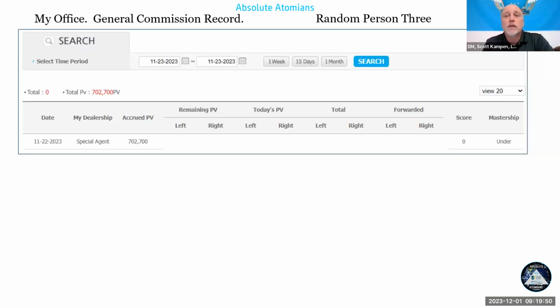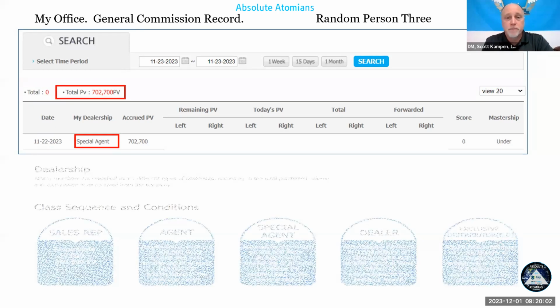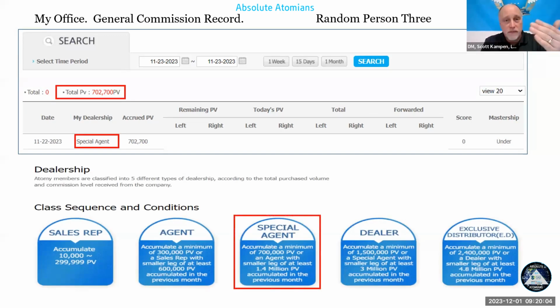So now we're going to go take a look at random person number 3. We see random person number 3 has 702,000 points in their own account, and they're classified as a special agent. Special agent, 700,000 points in their own personal account, or 1.4 million in their smaller leg accumulated during the previous month. But let's take a look at their points.